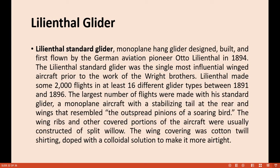So it was first flown by a German aviation pioneer, Otto Lilienthal, in 1894. The Lilienthal Standard Glider was the single most influential wing aircraft prior to the work of the Wright brothers.